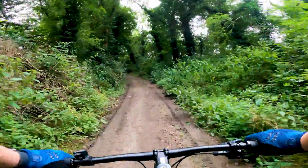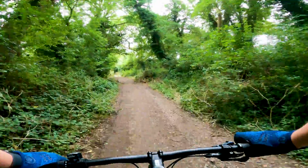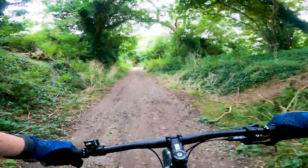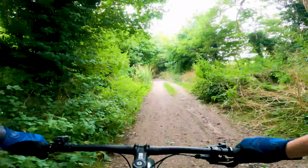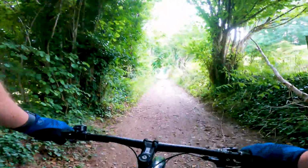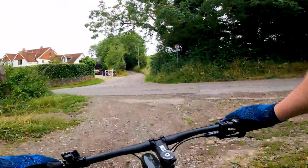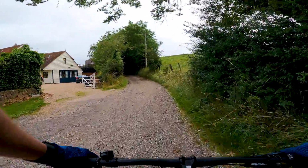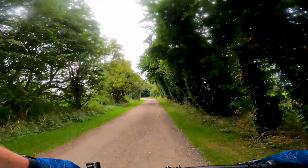So, just going to follow the Ridgeway up the side of this hill. It's quite a long, steady climb to start the ride with. But we do get to descend back down here later on in the ride, which will be good. Okay, that's the first section done. Straight across the road here.